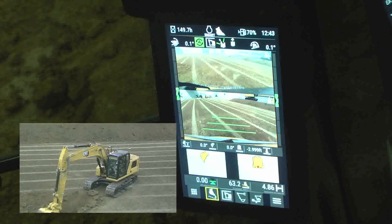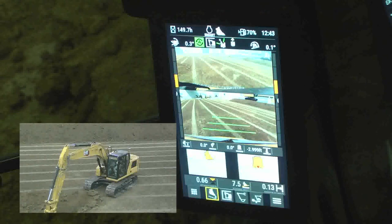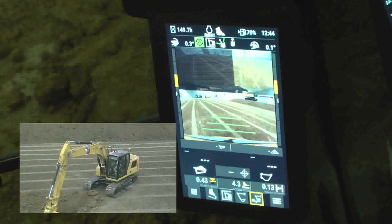So we'll leave the grade on. It's saying everything's good. I'm on grade. So now I've taken this machine, I'm digging a basement, and now I want to load some trucks. So I'm on grade, and now let's just say I want to run the payload screen. This would be the payload screen that I would see.